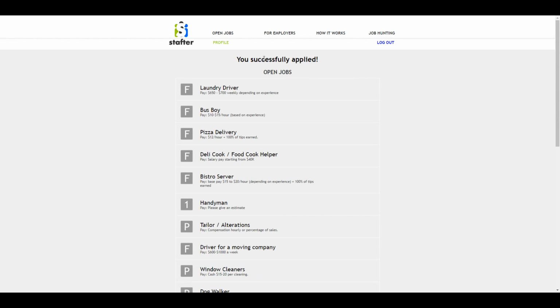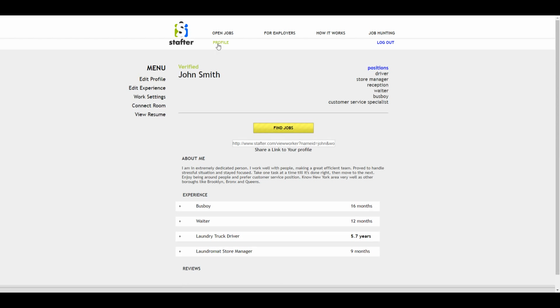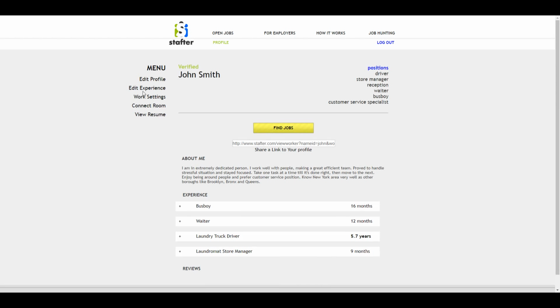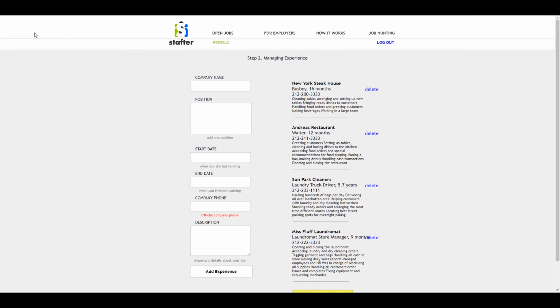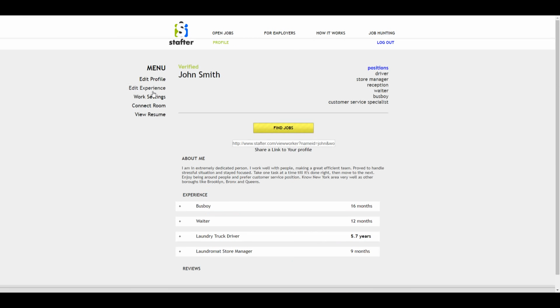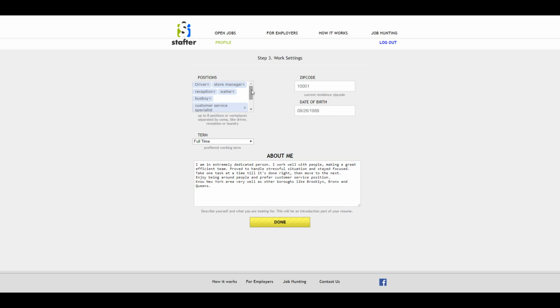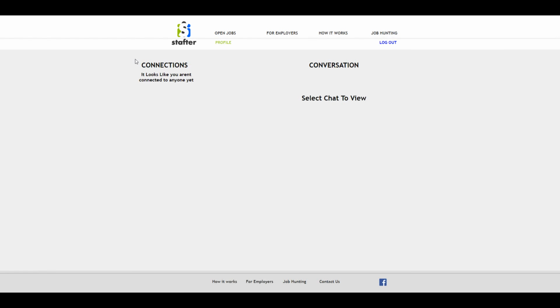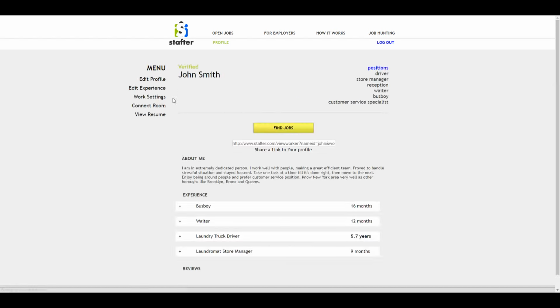Now we'll go back to the profile, the menu on the left-hand side. We can edit the profile. You can edit experience. You can delete, edit, or put in a new one. You can go to work settings, positions, and change it all up if you want to. Connections. Once an employer would like to connect with you, you will receive a connection, and it will be pretty much a chat room where you can chat privately. It's a secure place. Make sure if you do share information, you're ready for it.